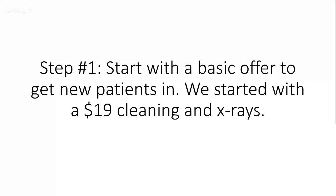So what we did with Dr. Folick was start with just a simple $19 cleaning, which included x-rays. Now you might be thinking, $19. Again, this isn't about the money up front. This is all about getting people in the door.